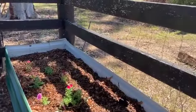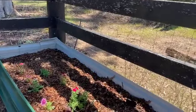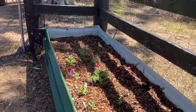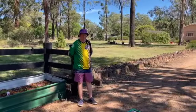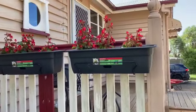This bed only has sweet pea seeds in it. I didn't put anything else. We've got it finished though, and it looks really good. So here's hoping they'll all grow and be happy. And there's Mr. Pitt, being happy.